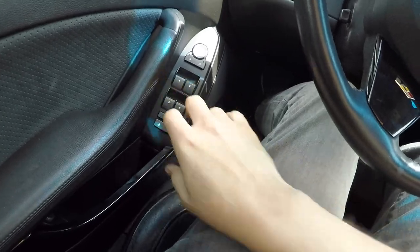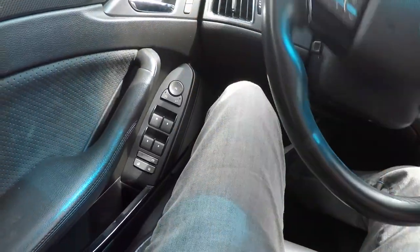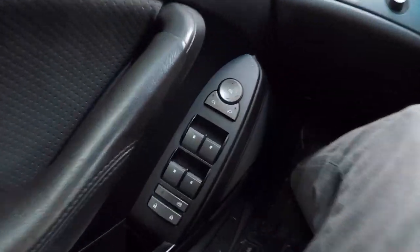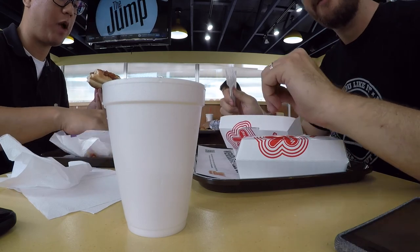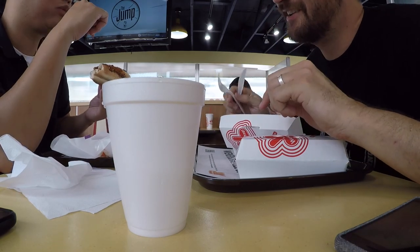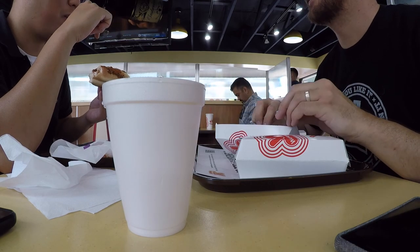Probably. All these buttons are real low. I like it. It's different. Crotchety old men with their arthritis. It's good for arthritis. You know what it is? The CTS-V is eating a hot dog with a fork and a knife. It's kind of fancy, but you know it's really not fancy.